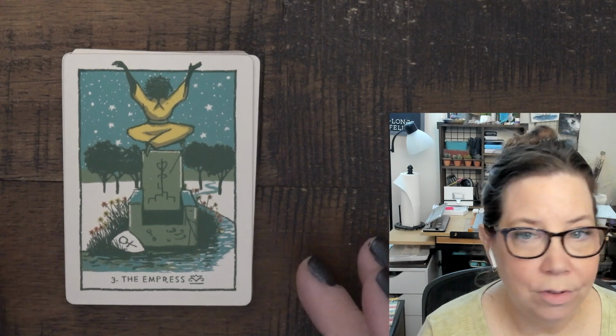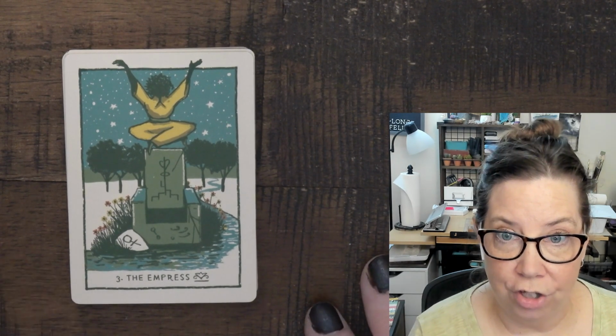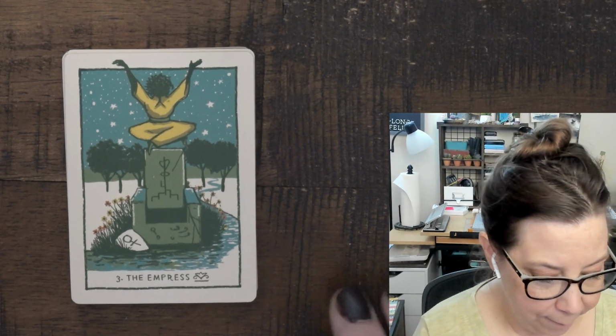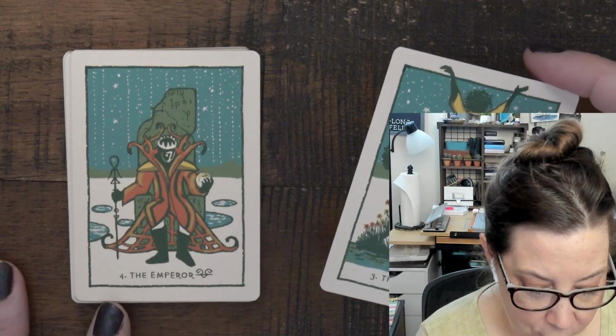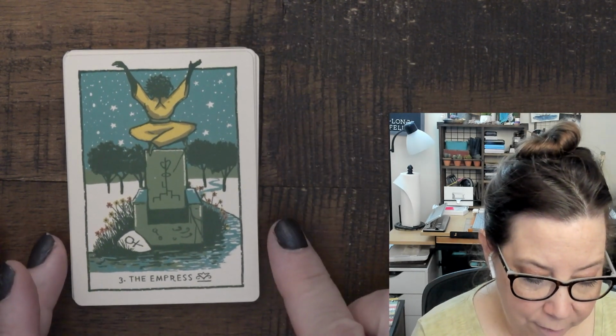Here we have the Empress, very powerful. I often say that while I do love a lot of the depictions of the Empress in modern decks, I do feel like we've gone a lot away from the powerful energy of the Empress. And while we see the connection to the Earth, especially when we compare it to the throne here of the king seated, I really love that she looks powerful, right?